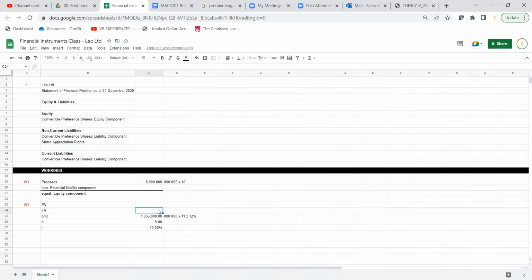Future value is the lump sum payment at the end of the period, which is basically face value plus a premium, or face value minus a discount. There's no premium and no discount, there's only a face value, which is basically 800 times 11 Rand.